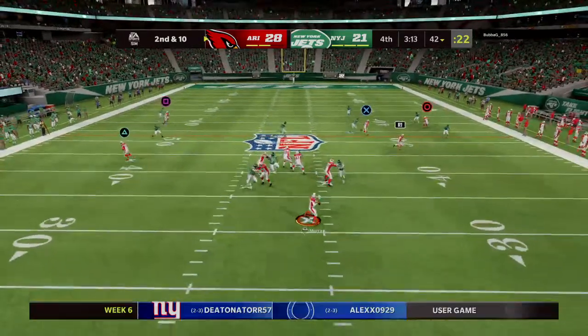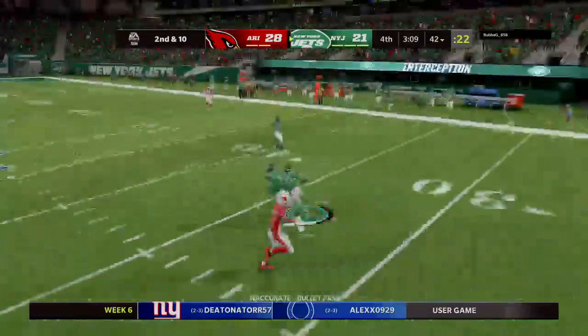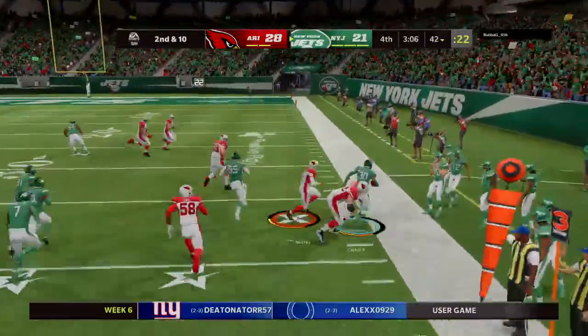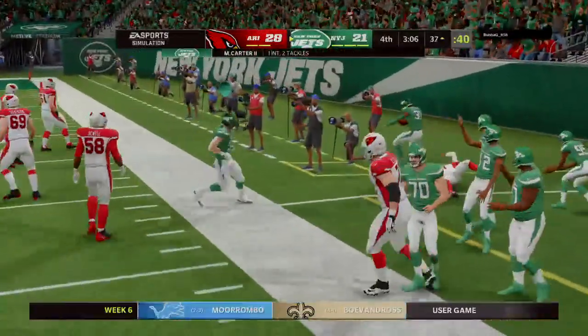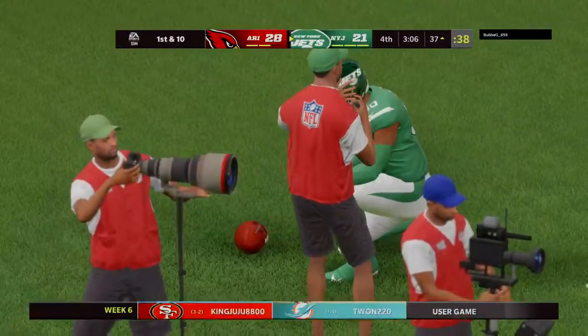Murray going to throw. And look at this. They get the turnover they needed. It's intercepted. Picked off at the 33. A seismic shift in momentum here in the 4th quarter. That's the break that the defense needed.